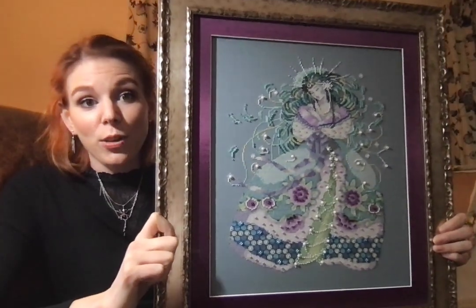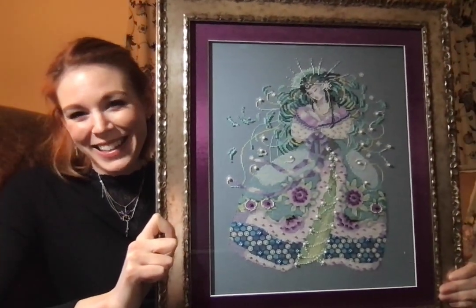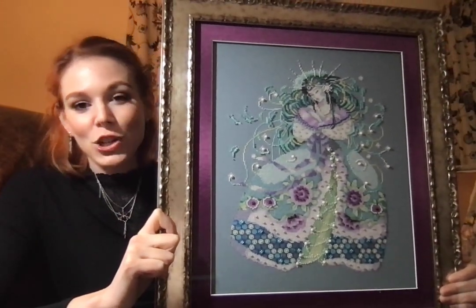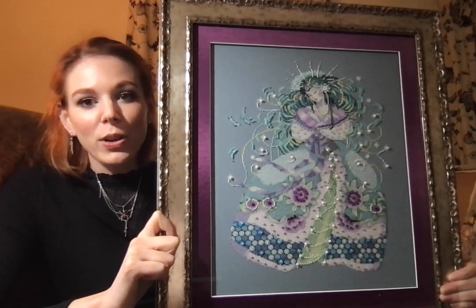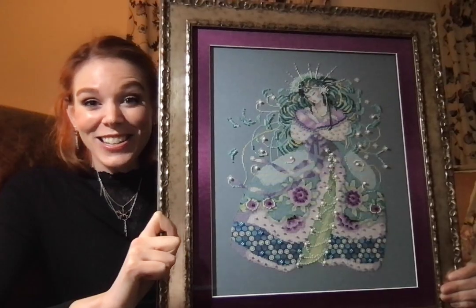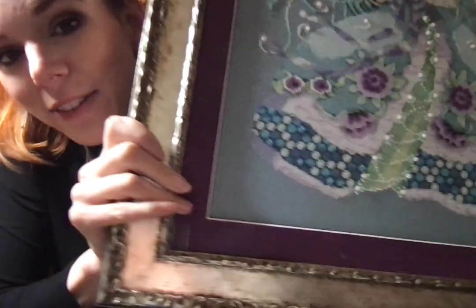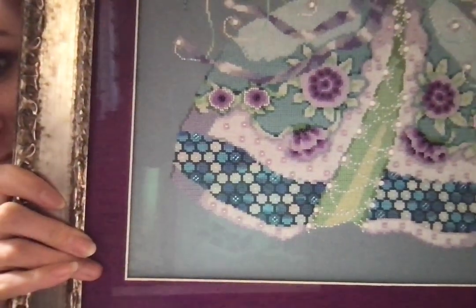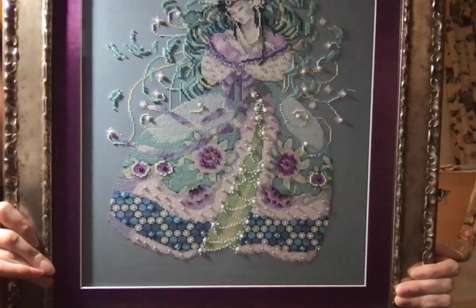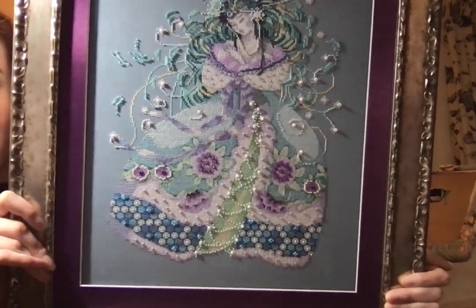My husband picked out the frame and the mat, and I think he did a very good job with it. And so I am so proud of her. She is my first fully finished Mirabilia. I have one finished Nora Corbett and one finished Mirabilia now. And she is just so beautiful. I mean, look at her. See if I can get close enough. It's gonna be hard though, because she's heavy. You can see it's not too bad with a glare. It is museum glass, but one of my favorite parts are those beads that are going up the center of her skirt. Oh, she's just so pretty.